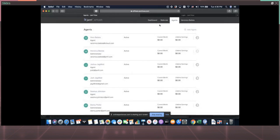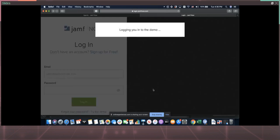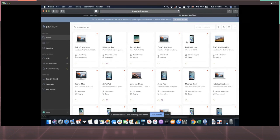But let's take a look at Jamf Now and how it actually works for your clients. Jamf Now is a cloud-based solution, so it's easy to access accounts from anywhere in the world. Just need a modern web browser and a decent internet connection. But if you want to follow along, I'm just at login.jamfnow.com, and I'm going to click the Try the Demo right here at the bottom. This will log you into a working demonstration. You can use it to show off Jamf Now to customers while you're on the go, or for those sales pitches as you put those together.